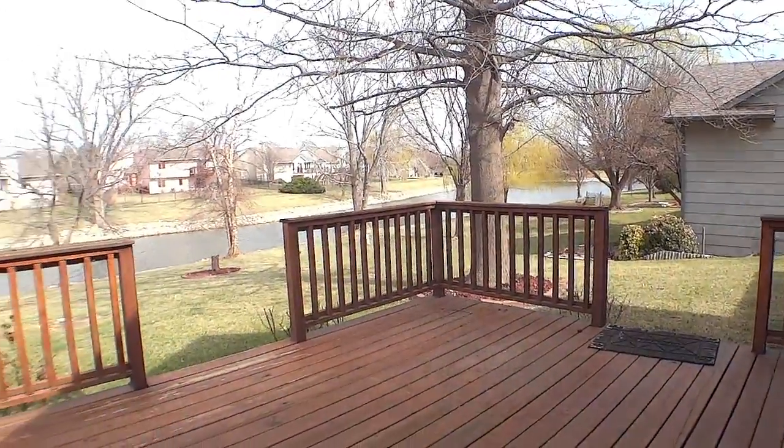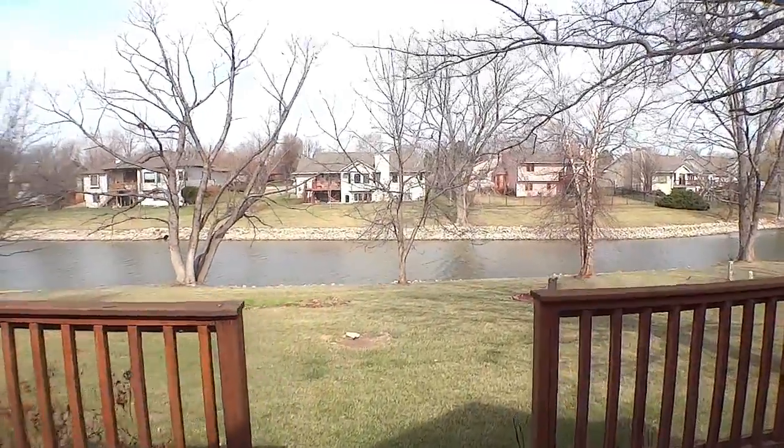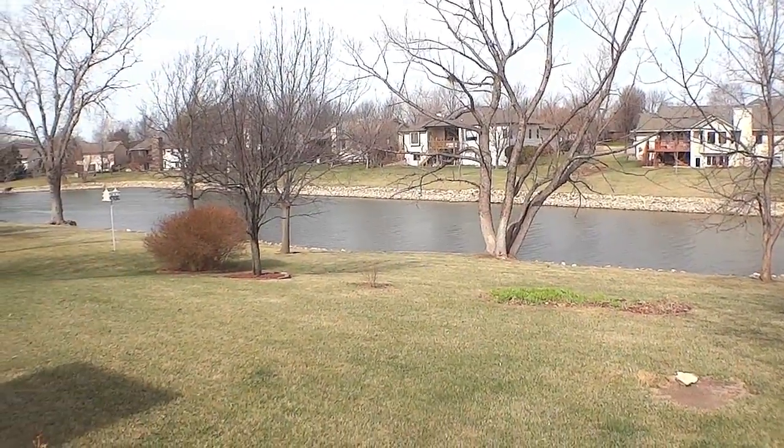This home offers a fabulous view and backs to the water. Features of this home include security system, all windows replaced in the past 10 years, water softener, reverse osmosis, and sprinkler system.